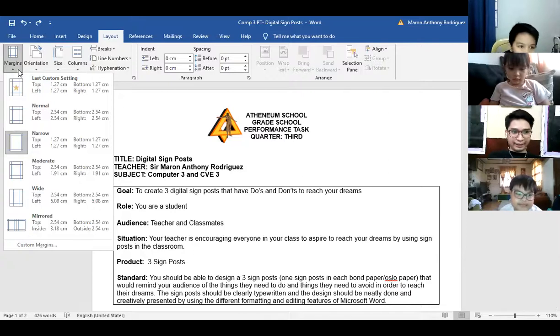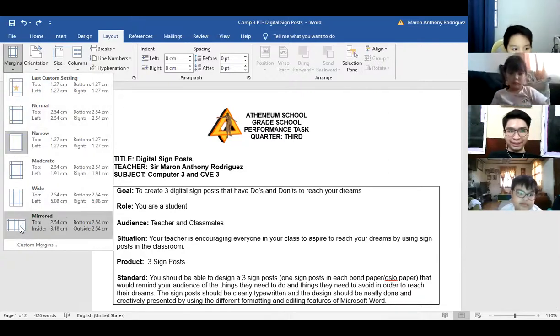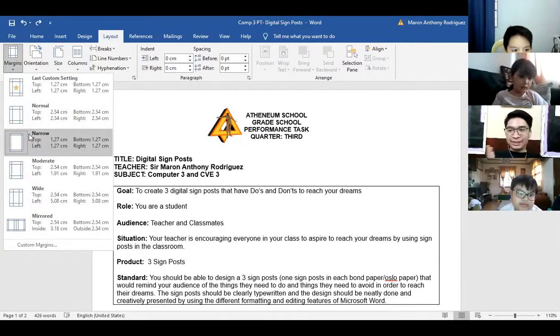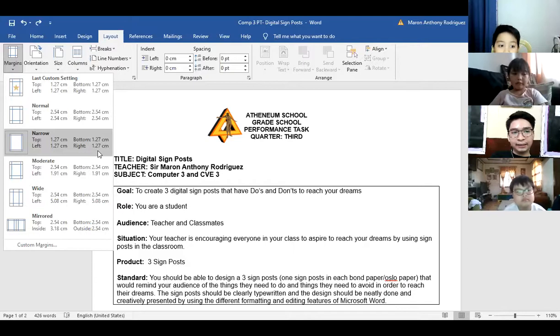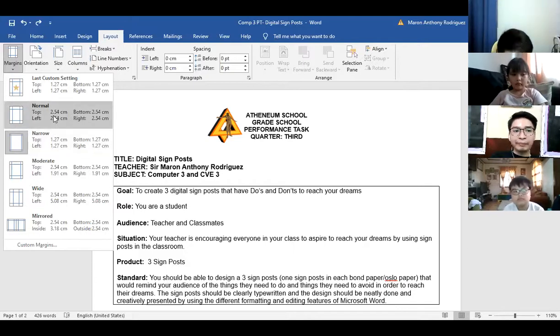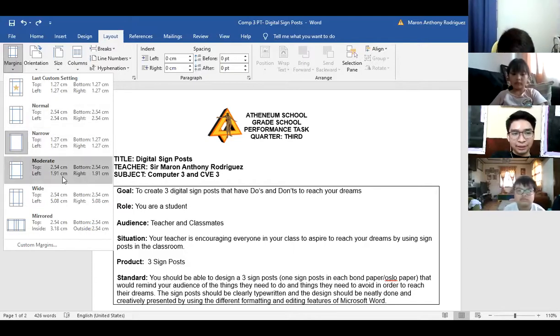And then, ayan, makikita yung iba't ibang margin natin na invisible, no? So as what you have said, merong margin yung ating Microsoft Word. Default is the narrow, which is 1.27 centimeters on all sides. Here's the normal, 2.54 centimeters. Moderate. Ito sa moderate, medyo magkakaiba.